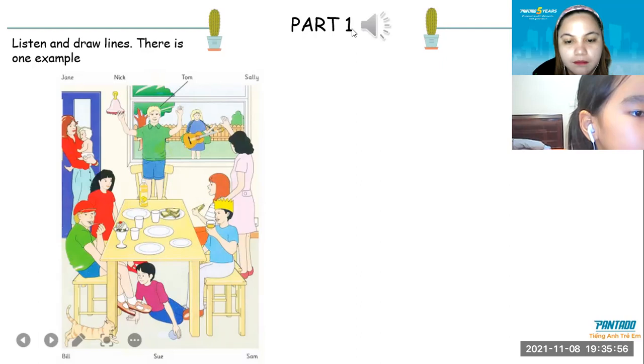Can you see the line? Yeah. This is an example. Now you listen and draw lines.